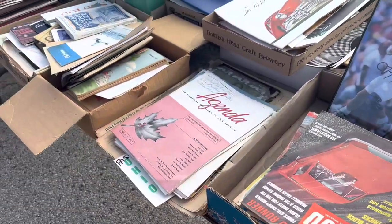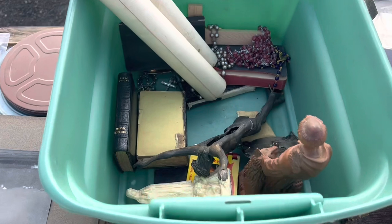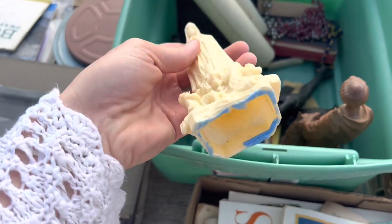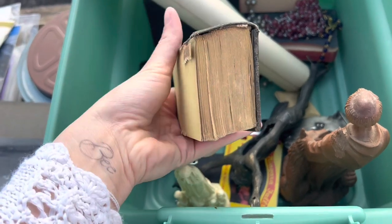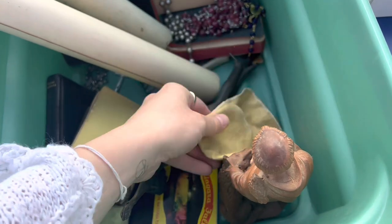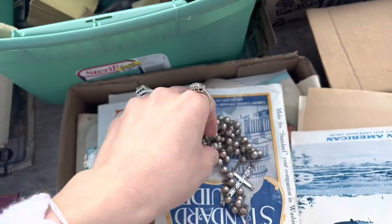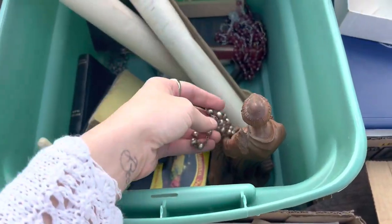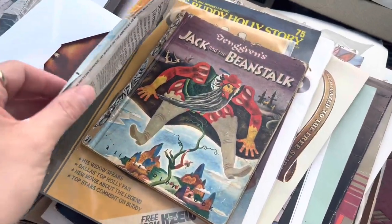Some ephemera. Lots of ephemera. Oh, look, rosaries and religious items. It's an old Bible. This is a little rosary sleeve. Here's one. We even bought Jack one year, one fall. This one's missing the crucifix. Jack and the Beanstalk.